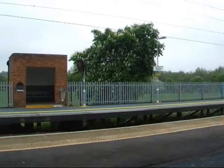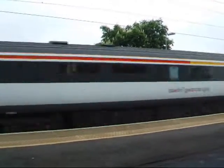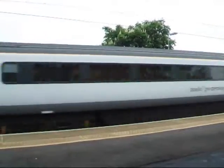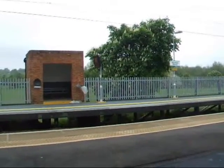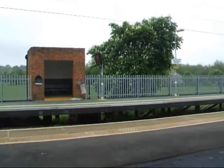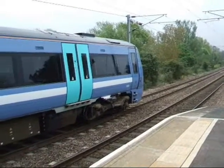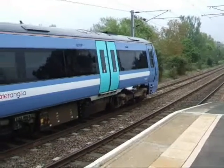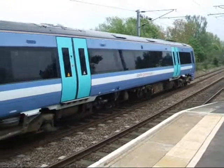Right, here comes the London bound Mark 3 set. Just passed Needham Market Station, flying along like a thunderbolt. Right, on 7205 now, the time for Needham Market Station, working the 1050 service to Ipswich. Off it goes.